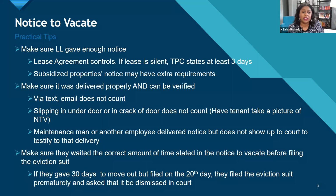You also want to make sure that the notice to vacate was delivered properly and it can be verified. A notice to vacate sent via text or email does not count. A notice to vacate that was slipped under the door or in a crack of the door or put on the side of the door with a little clip does not count either. If you're representing the tenant, have that tenant take a picture of how they found the notice to vacate so that you can use that in the eviction citation.